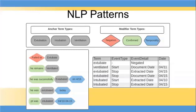So in this first example, failed to extubate, that failed term is negating extubation, but it's not negating whether the patient was actually mechanically ventilated or not. It just means they're still ventilated in this instance. So those top two instances can be interpreted the same way, failed to extubate or remains ventilated.